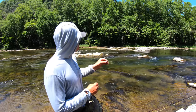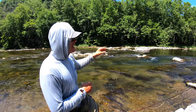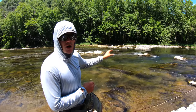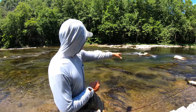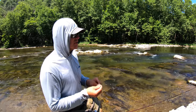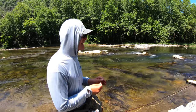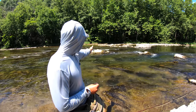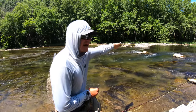So if you're not fishing fast enough in a hole like this, you gotta think all that time it's taking for those flies to sink is water you're missing. So if it's taking your flies 15 feet to sink to the bottom in the strike zone, so to speak, where the fish are laying, you're looking at your flies hitting or being on the bottom here instead of there.